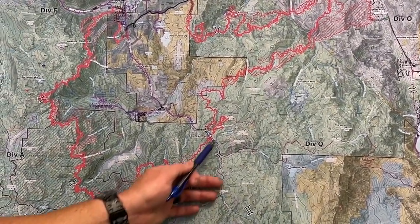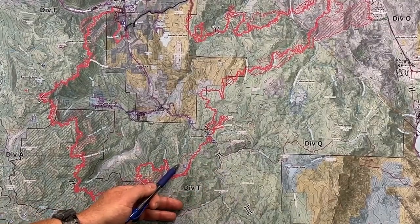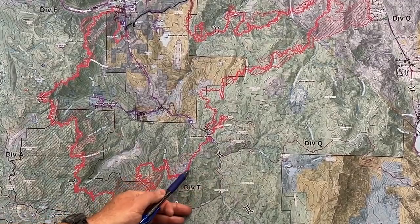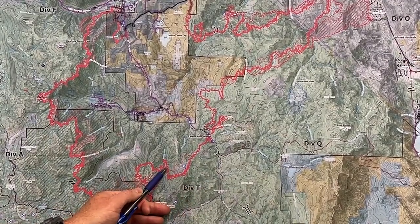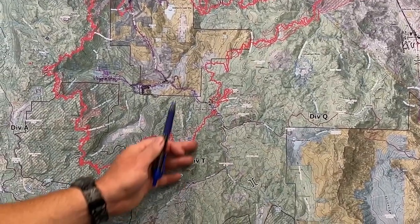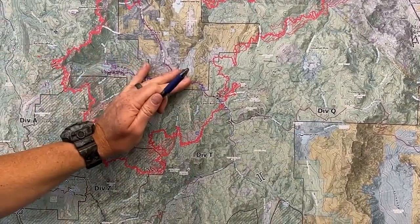This fire perimeter was somewhat active. However, there were no major runs like we saw up here on the east side. However, the fire is still somewhat active and just moving slowly through those fuels, where it's working against the wind that's coming from the west and southwest.